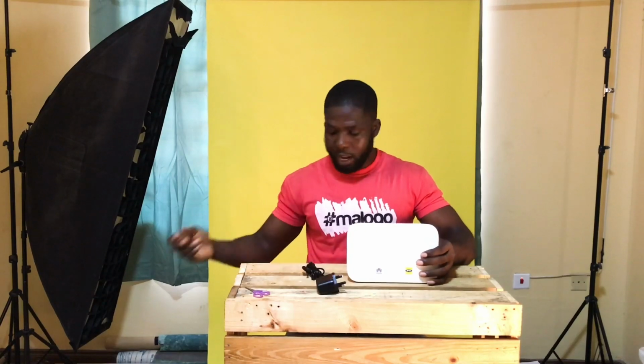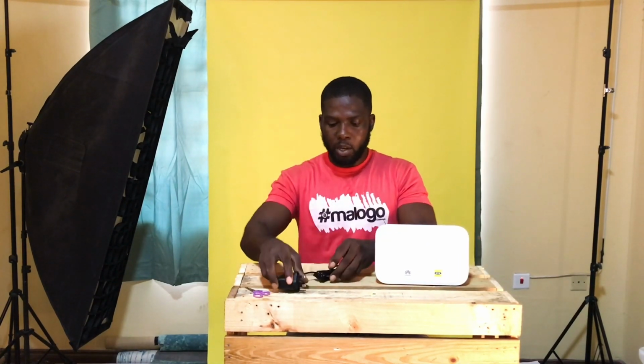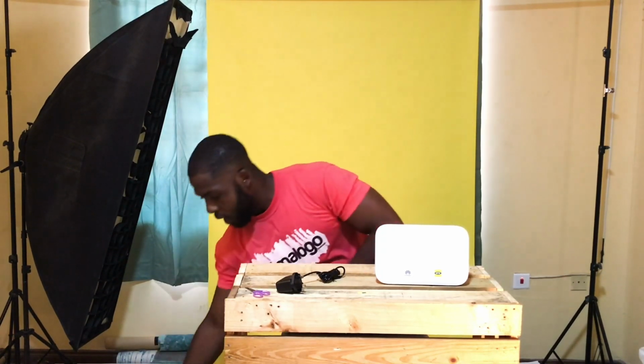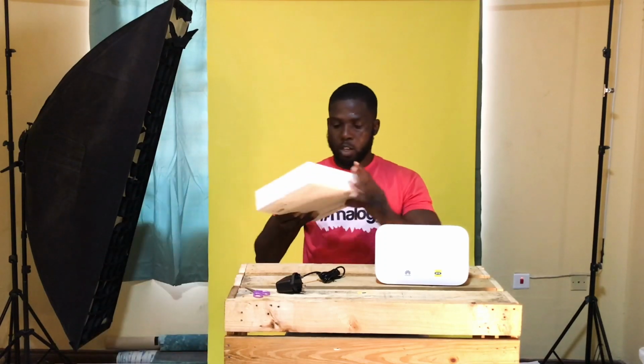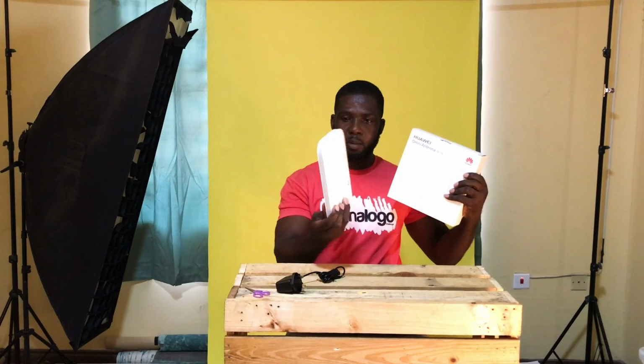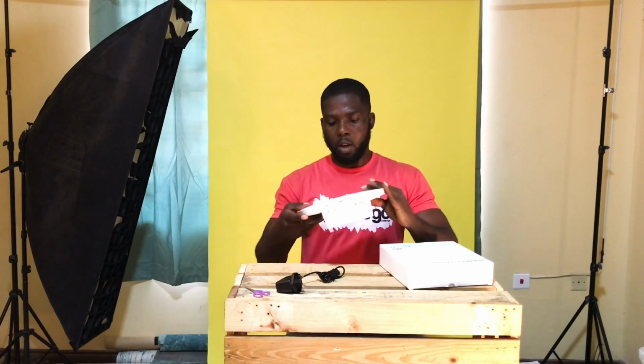So guys, that whole thing you saw, this is what we have. The router, power adapter, and the SIM card. In case I will need to boost the signal, then I'll have to install this behind the router. It has a place somewhere here where you can set that.